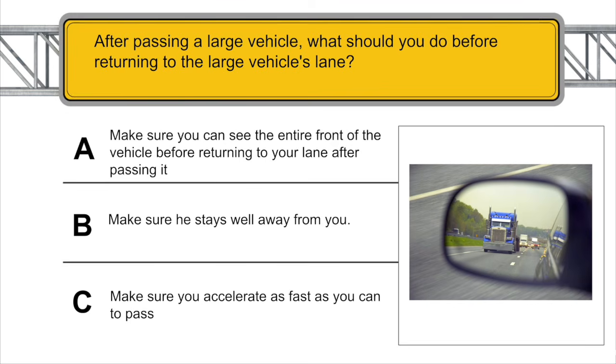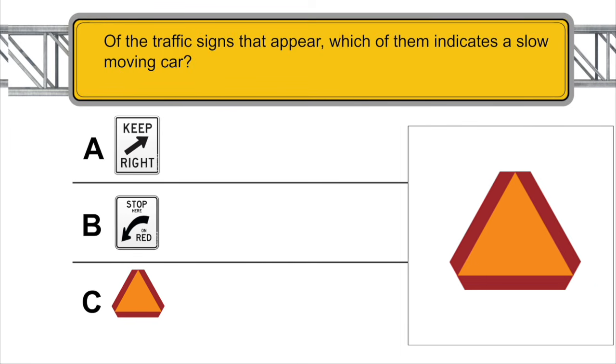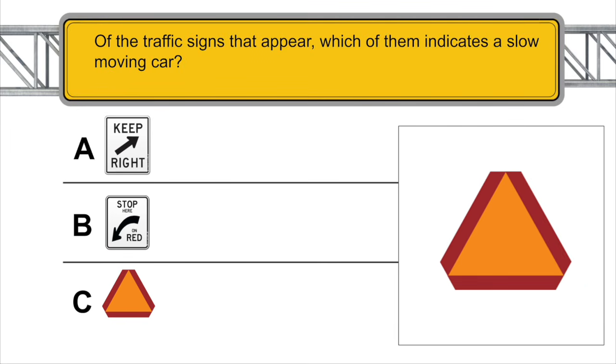After passing a large vehicle, what should you do before returning to the large vehicle's lane? You make sure you can see the entire front of the vehicle before returning to your lane after you pass it. Of the traffic signs that appear, which of them indicates a slow-moving car?